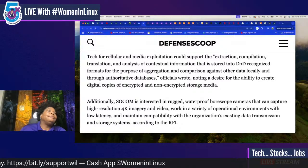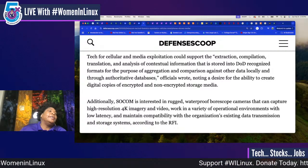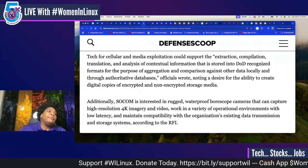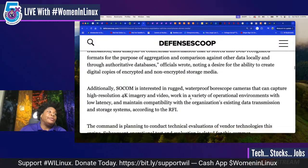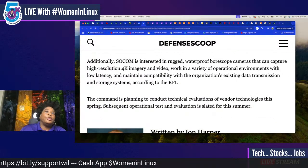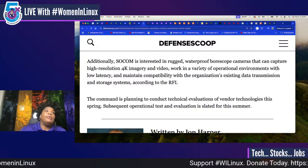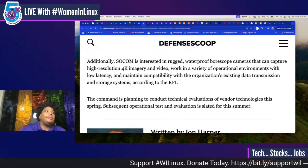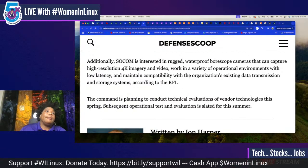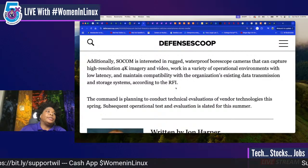I was going to say logically and through authoritative databases, officials wrote, noting a desire for the ability to create digital copies of encrypted and non-encrypted media storage media. Additionally, SOCOM is interested in rugged, waterproof, bore scope cameras that can capture high resolution 4K imagery and video, work in a variety of operational environments with low latency, and again, DDoS, and then maintain compatibility with existing data transmission and storage systems.